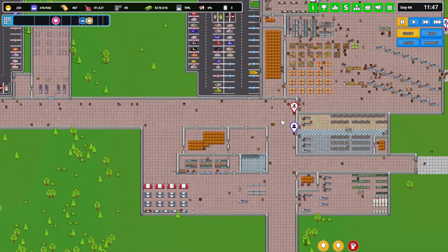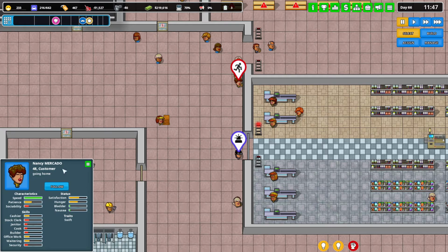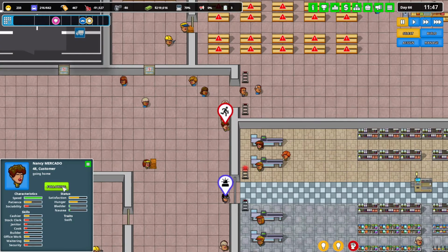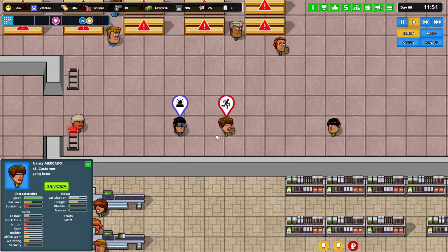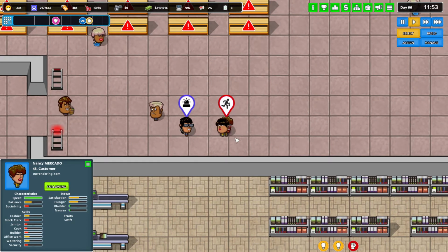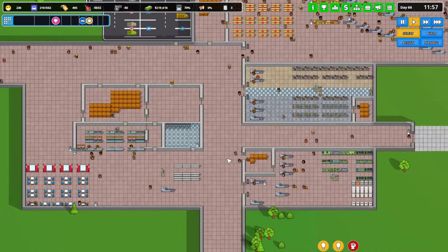Should we have... Ooh, look at that. We actually caught somebody in the act. She's swift. Let's see if we can catch up to her. Go, dude, go. Yeah, we got her. Surrendering item. Nice. Got her.